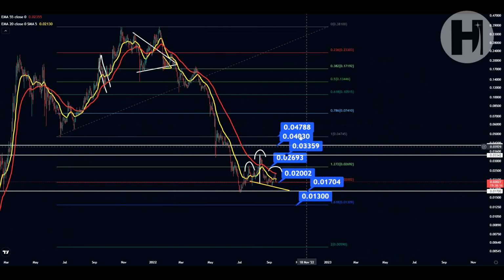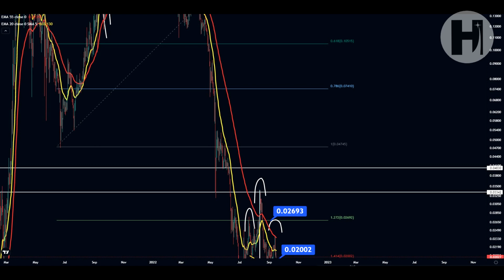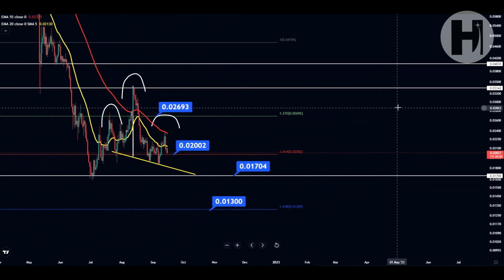So regarding the resistance levels, I just gave you a couple of support levels. Let's take a look at some resistance levels to the upside if we start a relief rally going into November.